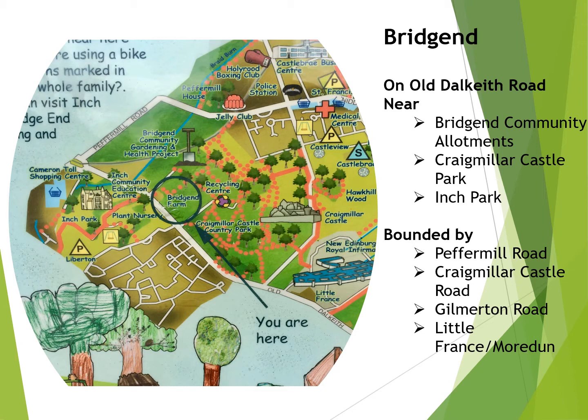This map shows the location of Bridgend in relation to the surrounding area. Just beside Bridgend Farmhouse is the entrance to Craigmillar Castle Park, which leads up to Craigmillar Castle itself. Beside the farmhouse are the Bridgend community allotments, which look down onto the Pethermill playing fields owned by the University of Edinburgh. Across the old Dalkeith Road you can get to Inch Park and the Inch House, and eventually to the Camantoe shopping centre.